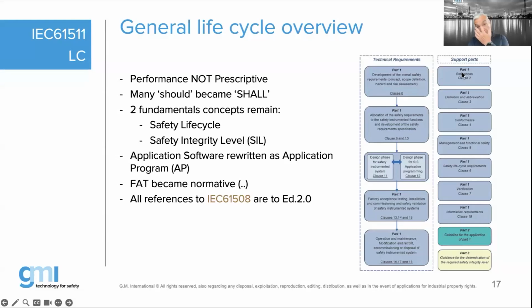You see also the supporting part. So there is, of course, a lot of supporting part text in part 1 in the normative section. And part 2 and part 3 are the informative section. Informative means it is the subjectivity or the interpretation of the engineer. In part number 2 and part 3 will be additional information, hopefully, that will help the engineer to understand what part 1, the normative section, is requiring.